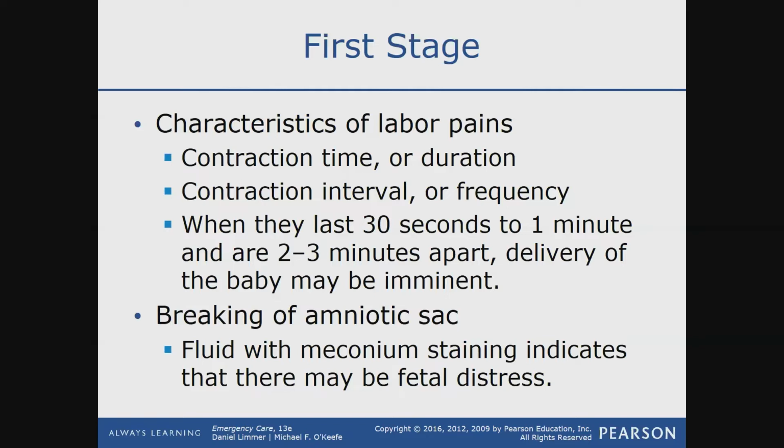Breaking of the amniotic sac fluid with meconium staining indicates that there may be fetal distress. So meconium really is poop. It's the baby's poop, and if they breathe this in or take this in, it could be very bad for the baby and could even cause some mental issues. So as far as an amniotic sac, remember that's just the sac the baby is inside, and then the fluid inside that sac helps cushion the baby and keep them warm. Meconium is the poop staining, and that means that the fetus is in distress, that obviously something irritated the baby to where they pooped.